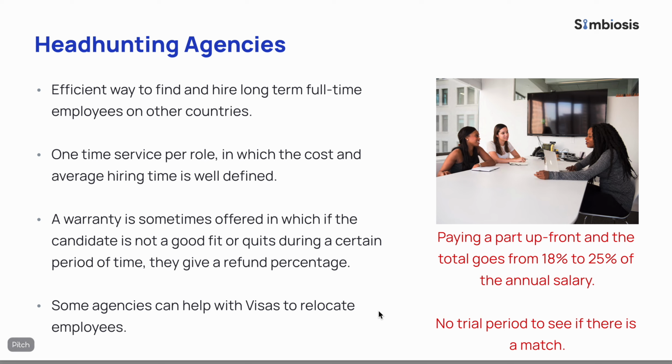One of the disadvantages of this model is that you are paying a premium for this, right? Like you're paying 18 to 25% of the annual salary, sometimes upfront, or sometimes half of it's upfront and half when they find someone. But you're not sure that they are going to find the right person for you, and you're already paying a percentage for this service, right? There's no trial period to see if there is a match.